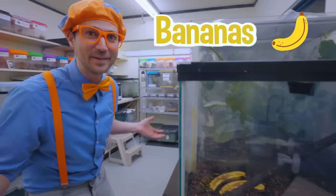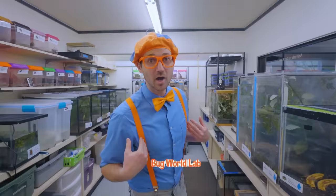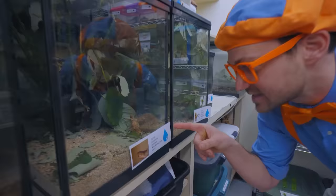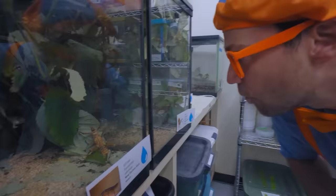Whoa. Look at where I'm at. I'm at Bug World Lab. Yeah, this is where all the bugs hang out and eat and sleep. This is where they primarily live. Whoa. Looks like a lot of tarantulas up there. Whoa! And down here, a stick insect. A New Guinea stick insect. Whoa! That is so crazy!